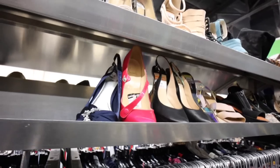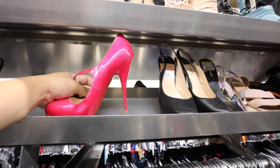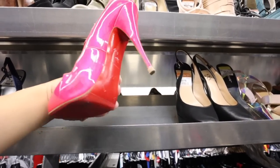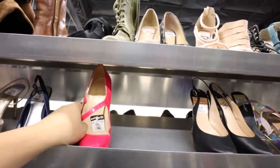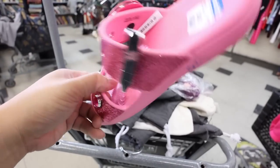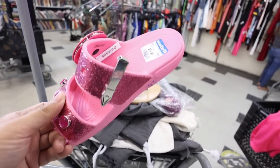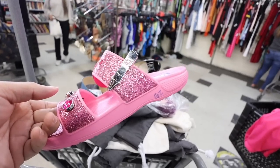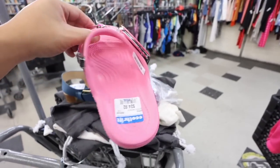Oh, these Louboutins are still here. I wonder if these are those special Louboutins, because I don't think they normally make them this high anymore, but I have no clue. What do I know? Let's look at these Crocs that I just found. These are amazing. They're $25 though, but mom said she wanted some new sandals, but these are so fun.